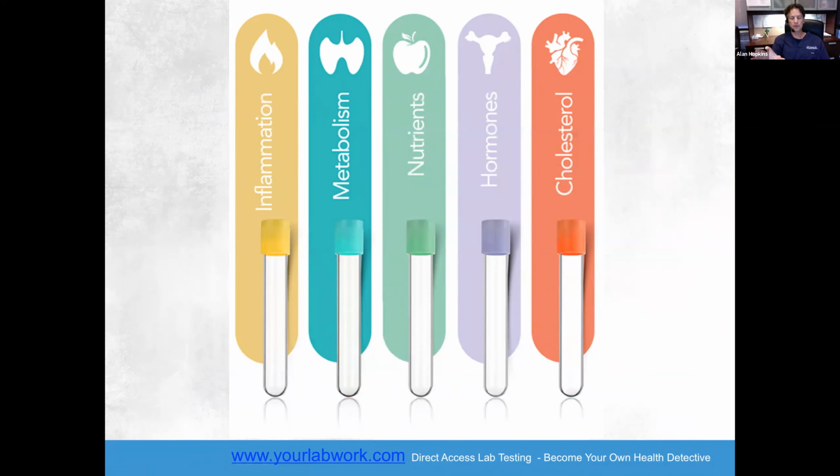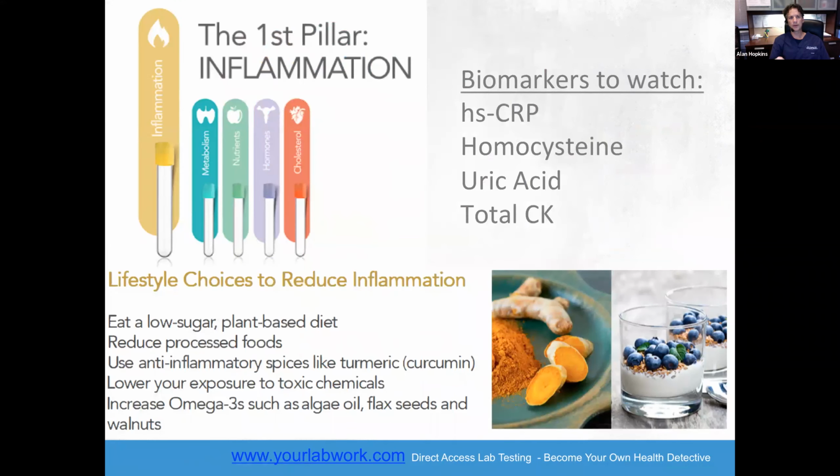So I want to start with a concept first, and I want to talk about the 5 pillars of aging well. And there are 5 pillars: inflammation, metabolism, nutrients, hormones, and cholesterol. And every person that I see, I try to approach them in a very comprehensive way. And so we have to think about these critical areas of the body. So I want to just take a few minutes and dive into each one of them, just so that you guys get a little bit of a background.